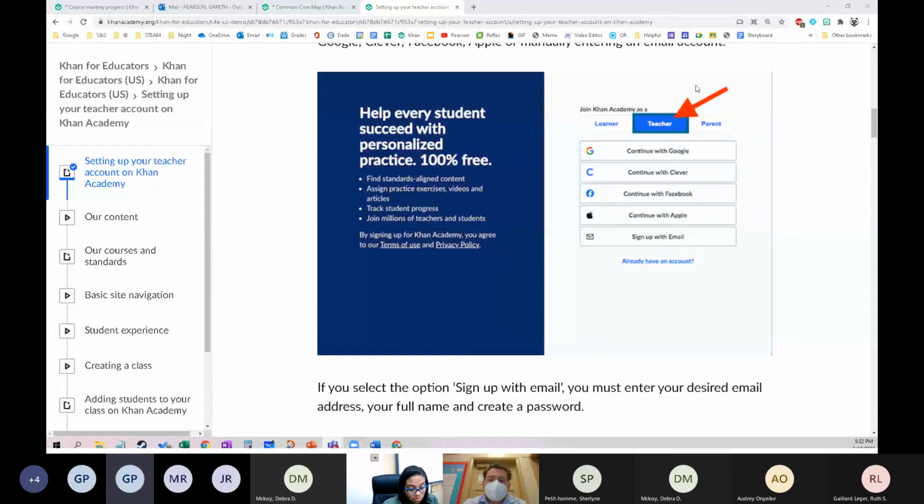Gareth, I went in to try to do it with Clever, and it said the district disabled it. So I had to go back and start with Google. Oh, well, that's the first I've heard about it, but thank you for letting me know. It honestly wouldn't surprise me. Khan Academy is an application that every single student has on their portal, but the district disabled it. I believe you 100%. That sounds about right.